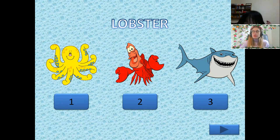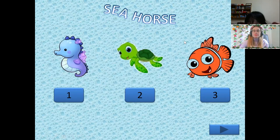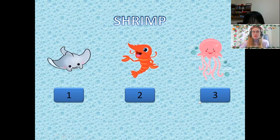Which one is a lobster? Number two. Can you say that with teacher? Lobster. Good job. A seahorse. Which one? Number one. Yeah. Do you like it? Yes. Oh, me too.